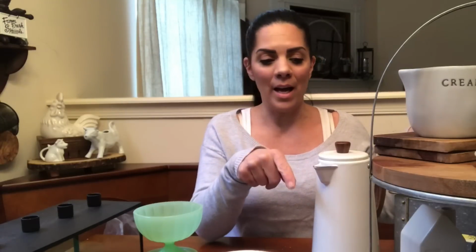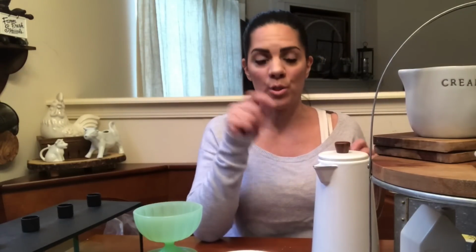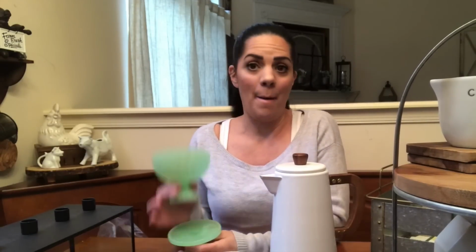So today I'm going to show you what I picked up, and I'm going to show you how I styled my 2-tier tray that I got from Hearth and Hand for spring and for Easter. But let me show you first what I picked up, and then I'm going to show you how I styled the tray. So, I'm going to start with these two because I'm just so in love with this.